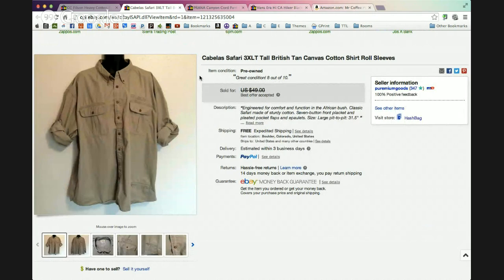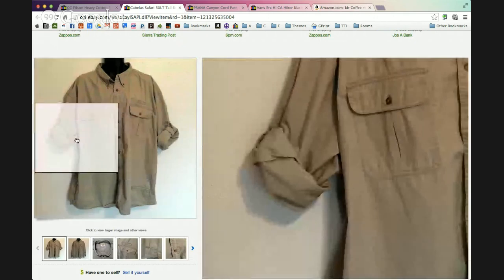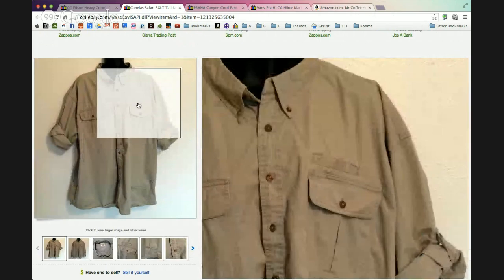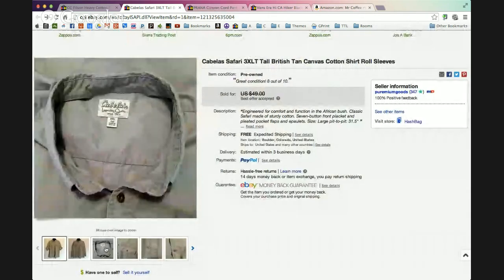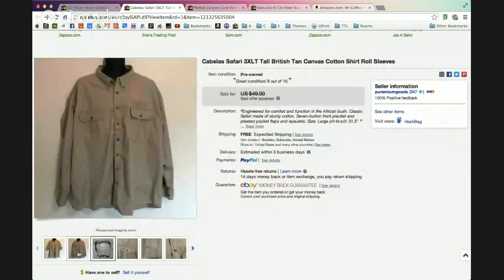But again, look out for Cabela's. Big sizes obviously sell better. This is a really popular style with the roll-up sleeves, the button, and the two chest pockets. A lot of people use them for fishing. This actually has the third pocket as well on the right above the left chest pocket, which is kind of handy. Now, what does the label say? Does it say Safari? No, it doesn't. It just says Cabela's on it. That's all it ever says. Okay, that's cool. Again, it's really just the style of the shirt that you're pointing out. It's not the collection or the model of the actual shirt. It's not a Cabela's Safari shirt. Yeah, that's just the style.